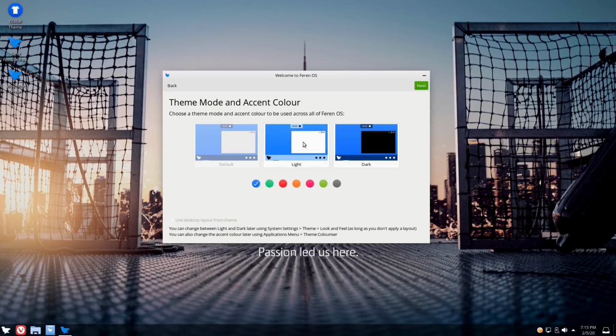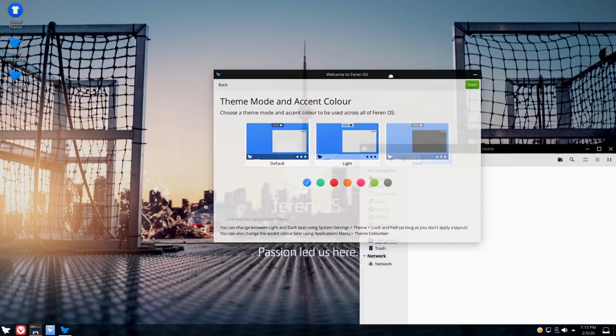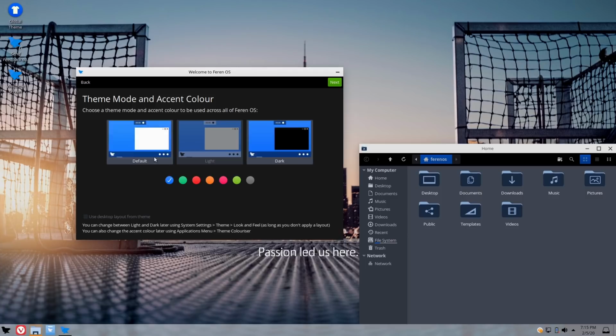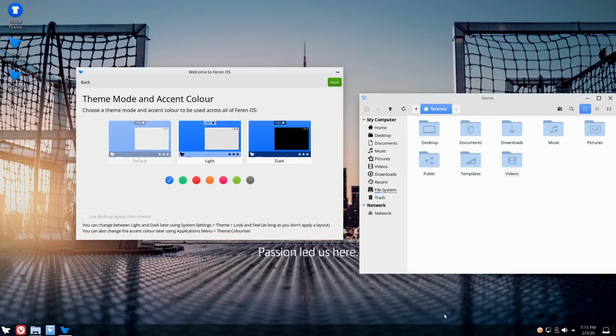So we go next. We have the options to go with our light mode or with our dark mode. So let's go ahead and pull up a window here so we can see what both of these look like. Okay, so there's lights, there's darks, and there's default. And I'm not sure what the default goes to. It might just be the coloration schemes.